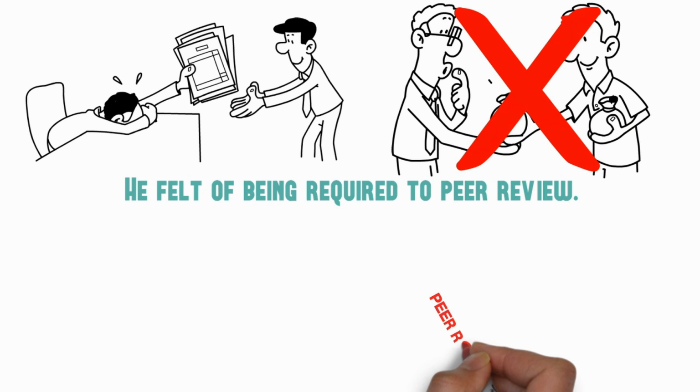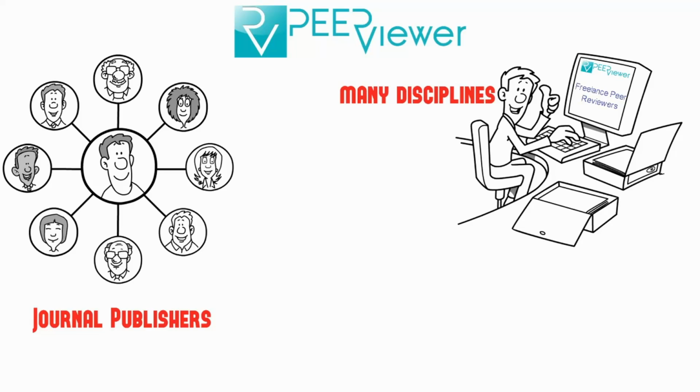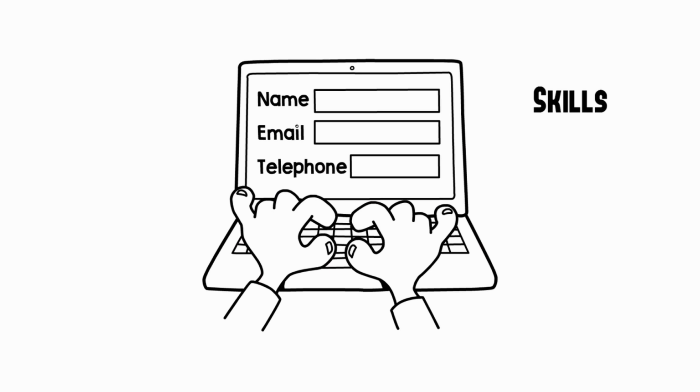Thankfully, he found PeerViewer. PeerViewer is an online community for journal publishers that find freelance peer reviewers in many disciplines to review scholarly research papers and get paid. Linus signs up for an account, listing his skills and ORCID ID to show his scholarly work experience.